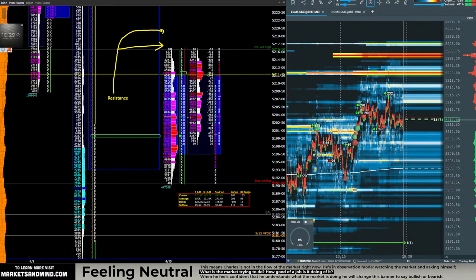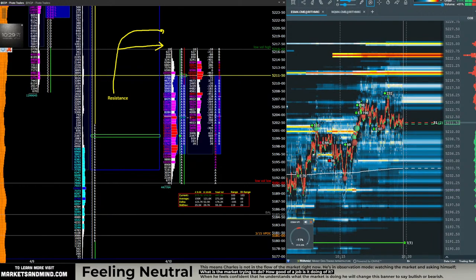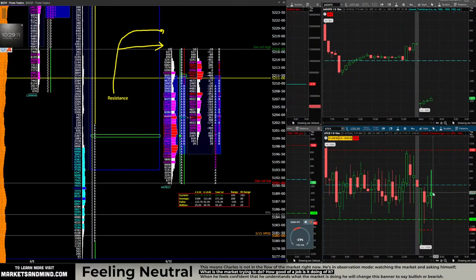All right, so we got a pink candle. That is a sign we have new business happening inside yesterday's range. So let's drop down and see. Oh no, it's sellers. The ticks are below the zero line. That means there are more people going short than going long. So that means the chop will continue.